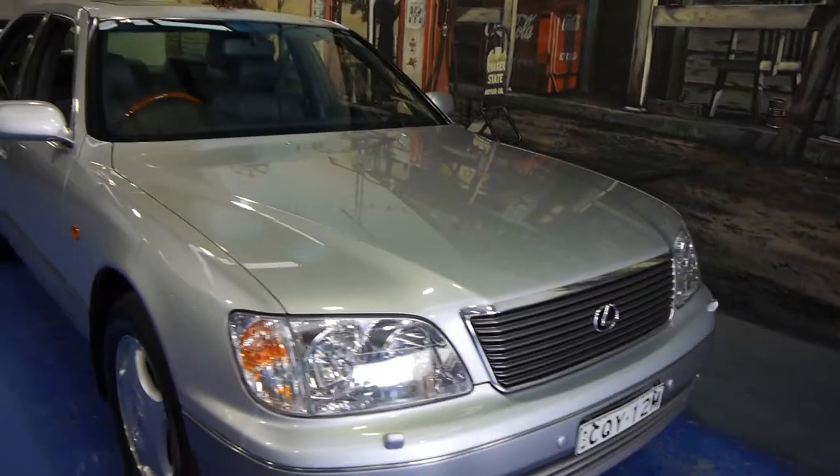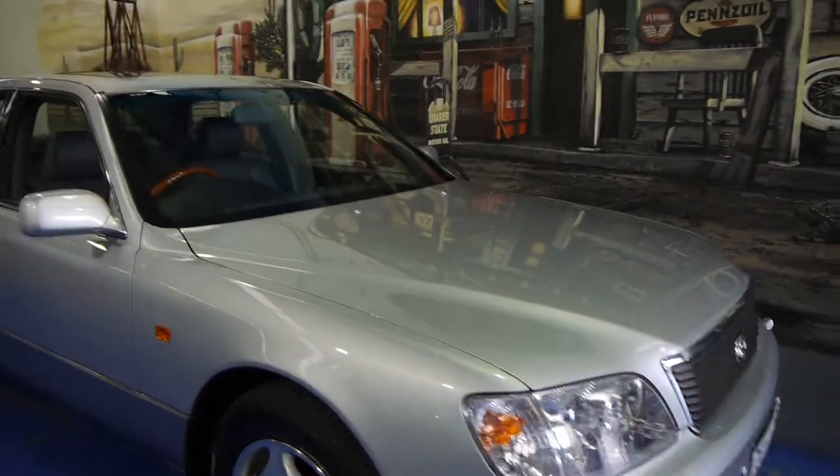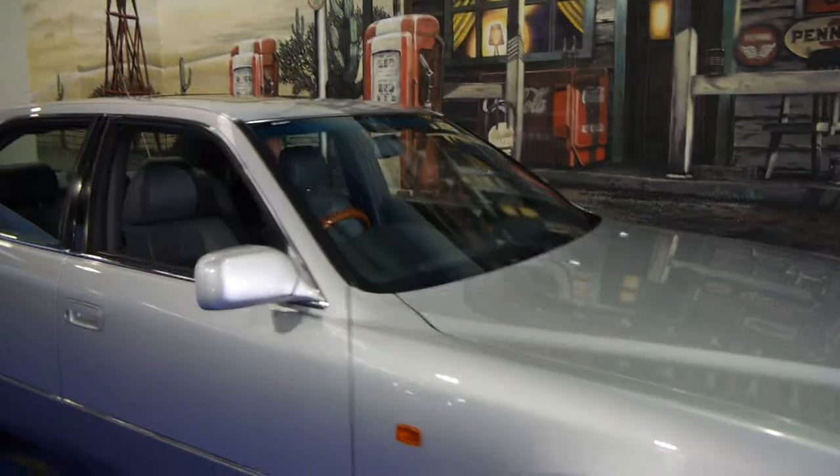1999. So yes, it'd be great if you could come and have a look at this car, take it for a drive. It drives absolutely beautifully. You're not going to be disappointed.